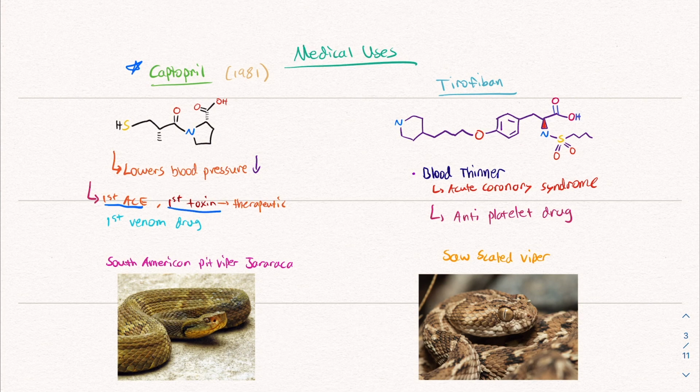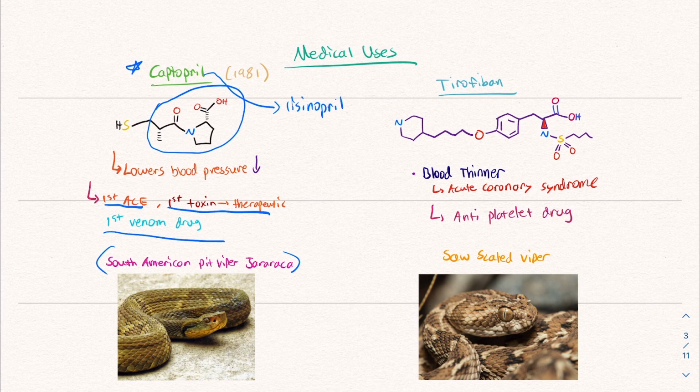It was the first toxin that was turned into a therapeutic, and it was the first drug made from the venom of a snake. This section of the molecule is what is derived from the snake venom, and this comes from the South American pit viper. Captopril led to the synthesis and discovery of lisinopril, which is a widely used blood pressure medication today.